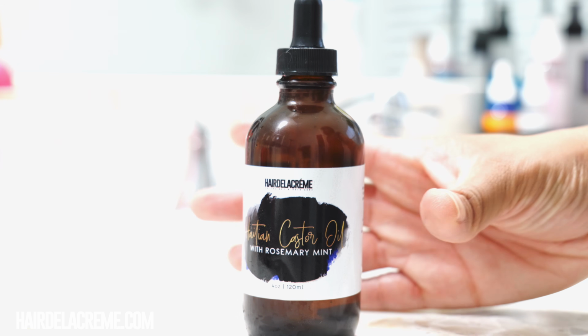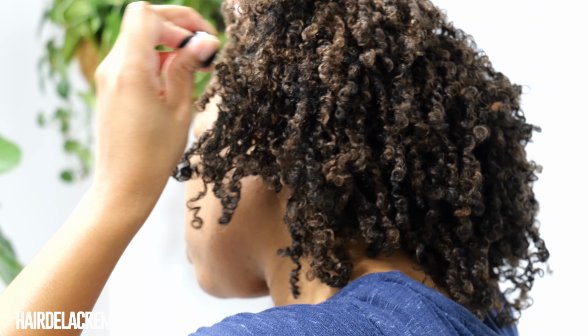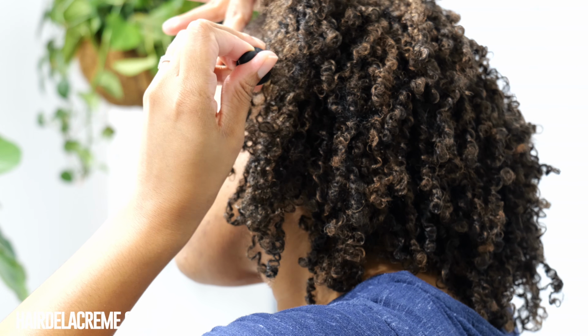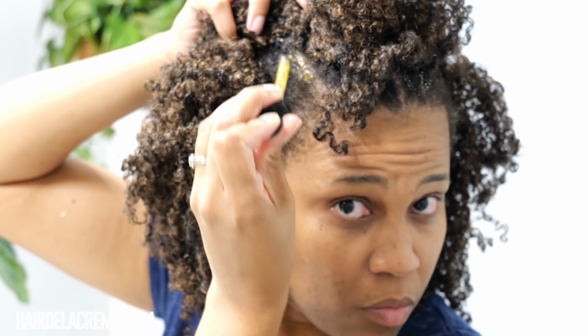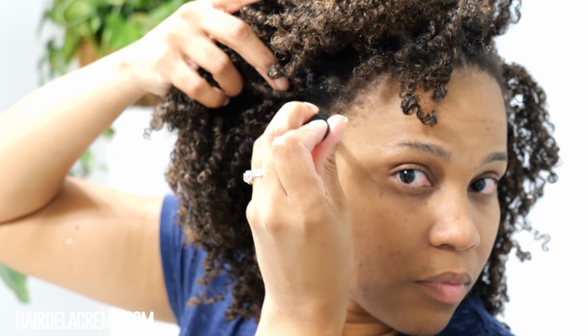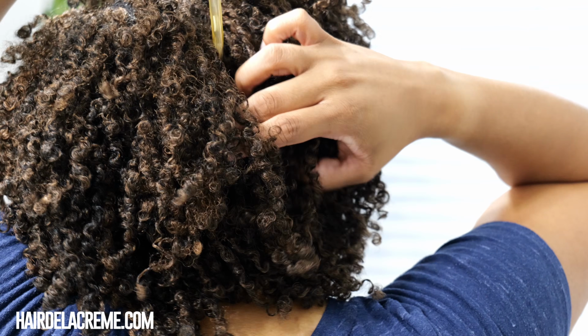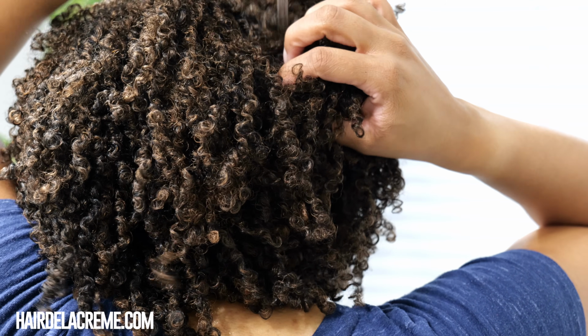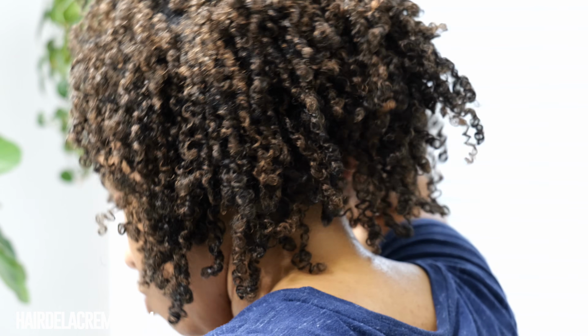So shameless plug, I'm going to be using my Haitian castor oil with rosemary mint. Go ahead and pick it up. Link will be below. I use that on the base of my hair just to make sure that my hair is staying hydrated and moisturized, and it's growing while it's in this protective style. So I'm going to oil my scalp throughout. You can use whatever grease you use to make sure that your scalp is moisturized while you're having this protective style, especially after you wash and condition the hair. Don't forget the nape, but I'm going to massage it in.